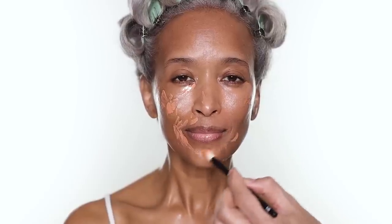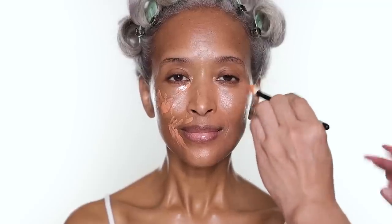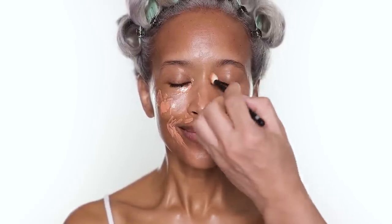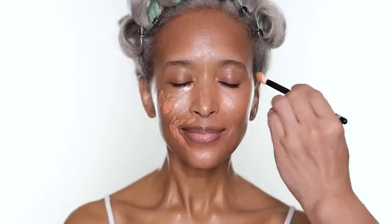You can see that just a little color corrector just helped to even everything out already. So if someone doesn't want too much coverage, they can just do a little color corrector and concealer, and that's all you need to do as well. And I know after I did Karen in the last video, people always asked me why I didn't use color corrector on Karen. And here, this is how I would do it if I use color corrector. I do a little bit first before I apply the foundation. You can see the difference between one side and the other. Just a little bit of color corrector and the skin looks amazing already.